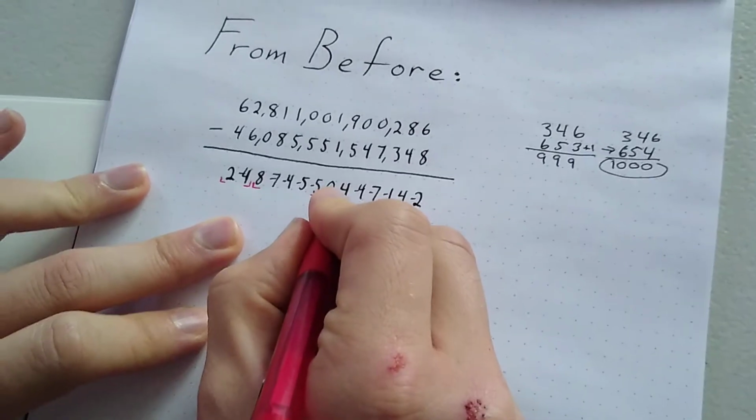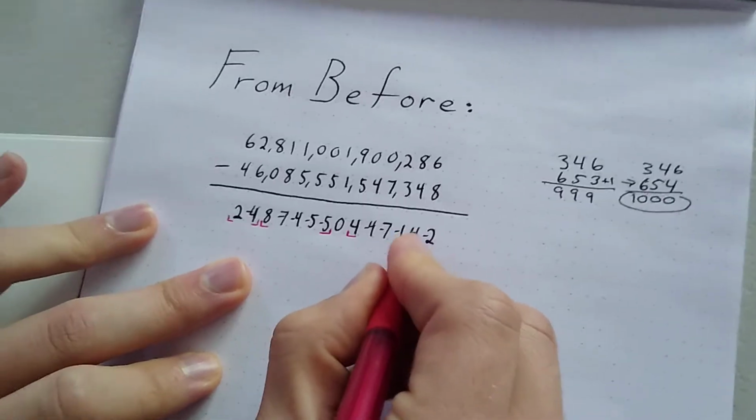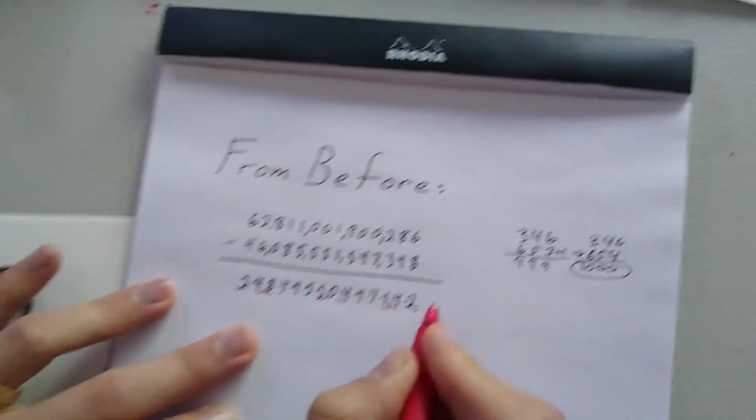And then here we have a 4 with some negatives after it. And then we get to this other positive, so that's the end of this group. And then here we have this group here.